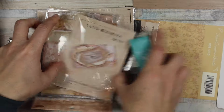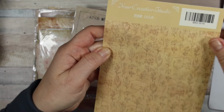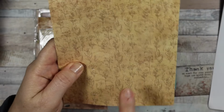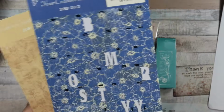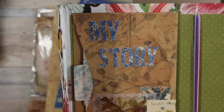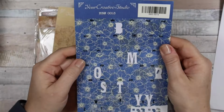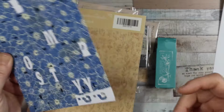Let's look at this. It's just calling out to me, and it is the letters, but the difference this time is you don't even have the printed part where you could tell which letter it was. In the past, it has it printed here, and I've been using some. I used MYSTORY in here. The pattern's a little bit distracting, but I found a way to use these, and I did find these printed letters useful, because otherwise I would wonder which letter it is.